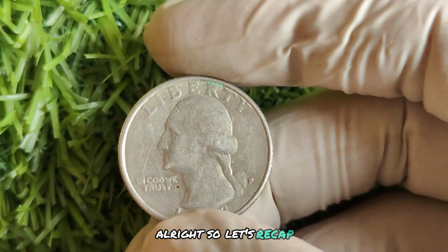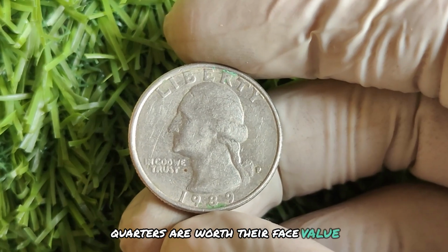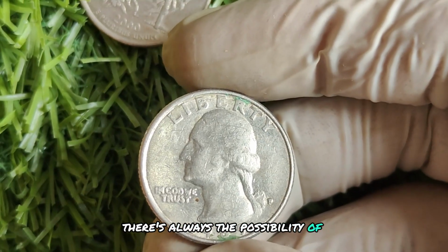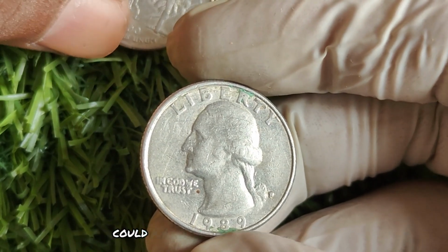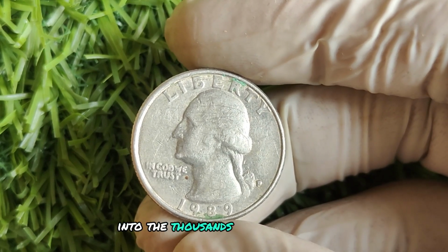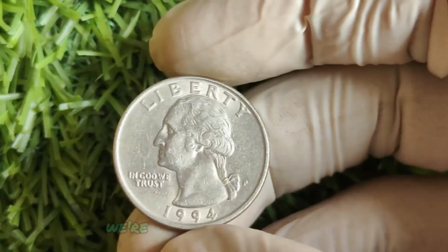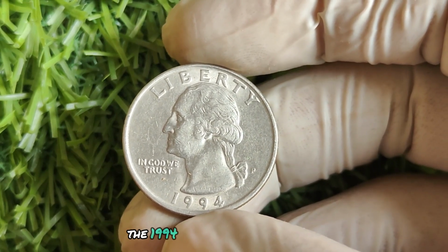Alright, so let's recap. While the majority of 1989 P quarters are worth their face value, there's always the possibility of uncovering a rare gem. Special errors or a perfect mint state could skyrocket the value of a coin, even potentially into the thousands or millions of dollars.